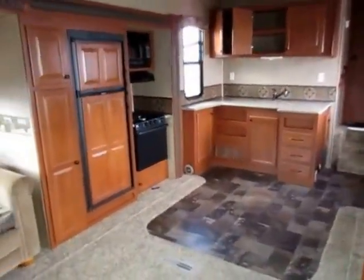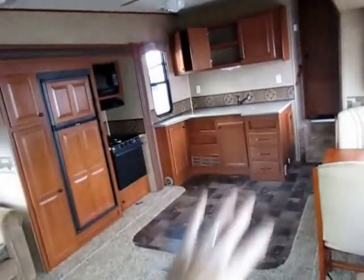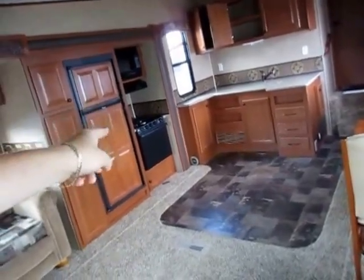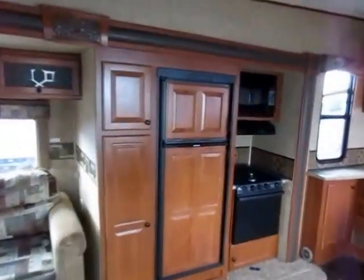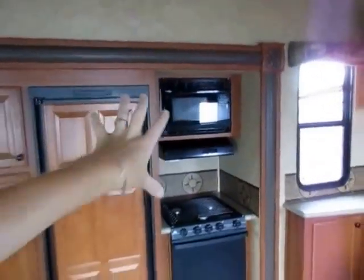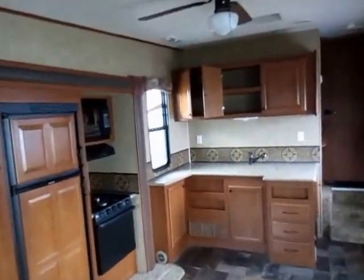Kitchen counter here. Most people look here and say, oh, it's got a small kitchen. Remember, the kitchen actually continues over into the slide. You got that big pantry, bigger refrigerator, freezer, and your other two big appliances, the stove and the microwave, they're in the slide. They're off the floor plan.